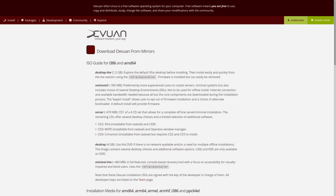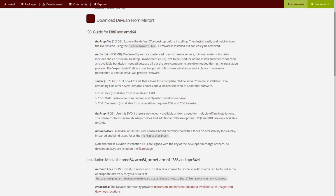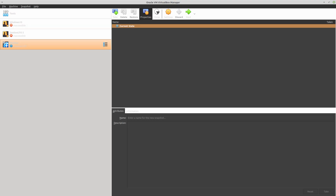This is what you would pick if you wanted to configure your system in an Arch or Gentoo-like manner. There's a server install, which allows you to do an offline setup with XFCE, Mate, or Cinnamon. And there's also a desktop option, which is quite a bit bigger, but it comes with several desktop environments already on it. So that would be handy for people that don't have internet at home, but they need to get a desktop up and running. So that's enough introduction. Let's get right into the VirtualBox setup.